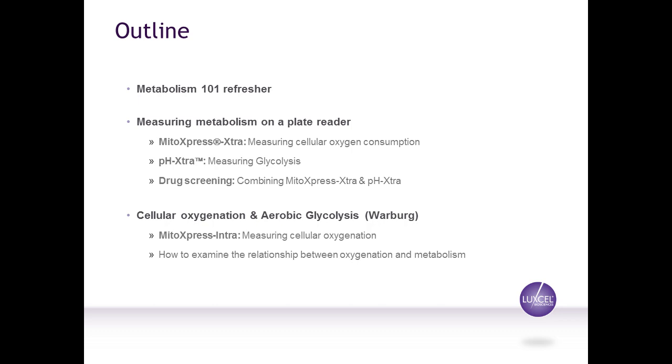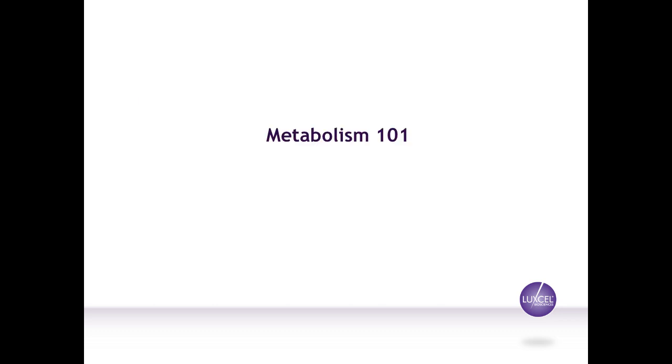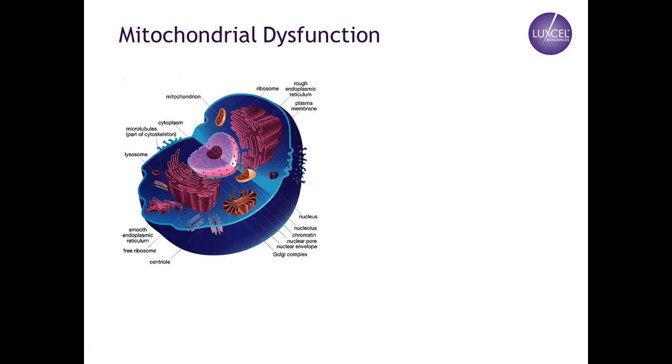So to begin with Metabolism 101, as I'll call it, this might be very simple for some listeners or maybe a useful refresher for others. But to start with the mitochondria itself, it's often viewed as this sort of bean-shaped organelle whose sole function is to produce ATP, purely because of the outdated diagrams that people often see in textbooks.